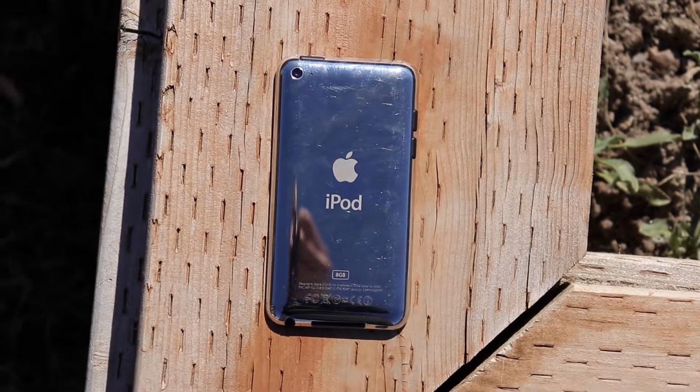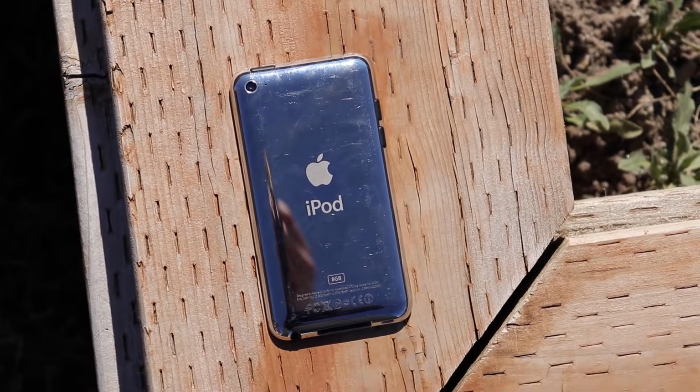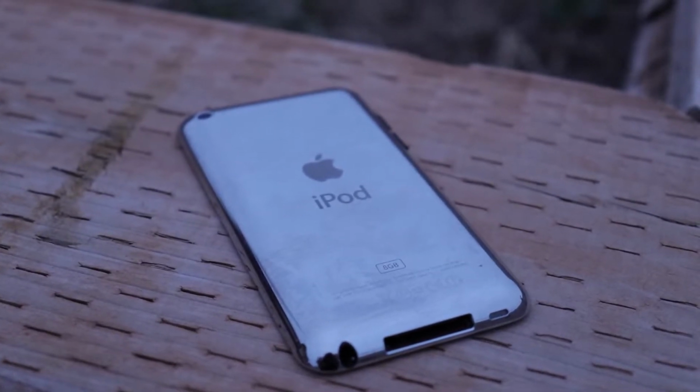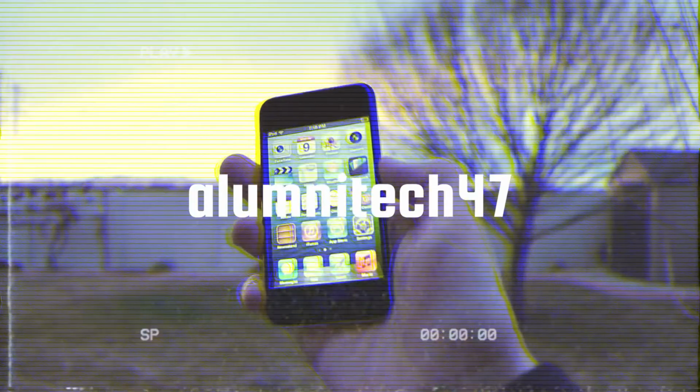Hey guys, it's Ethan from Alumni Tech 47, and today we are going to be looking at this iPod Touch 4th generation and see if it's even useful almost 10 years later.